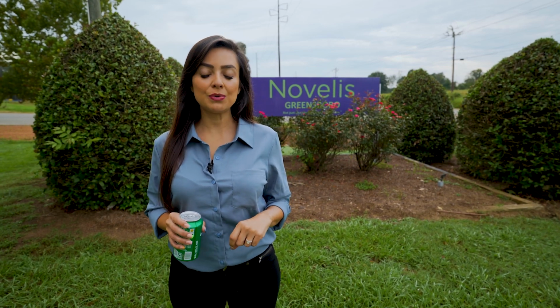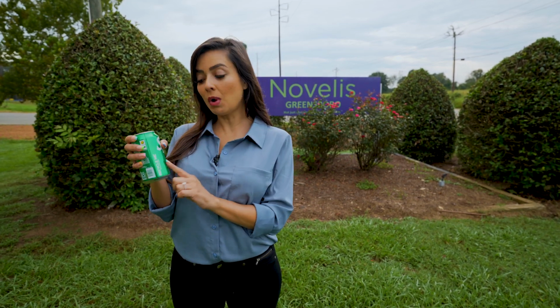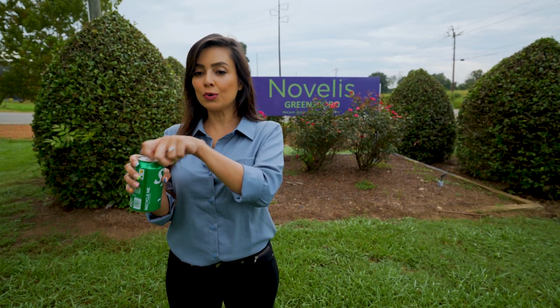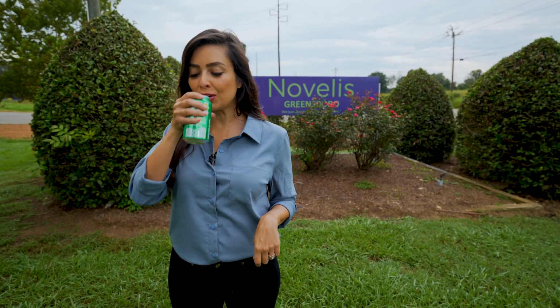Sustainability is the heart of Novelis. Their dedication to environmental stewardship defines who they are, what they do, and why they do it. Who knew that such a small can could hold such huge potential? So next time you pop open a cool can of your favorite beverage, think ahead about what you plan to do when the last drop is gone.